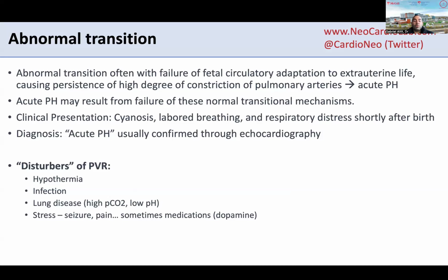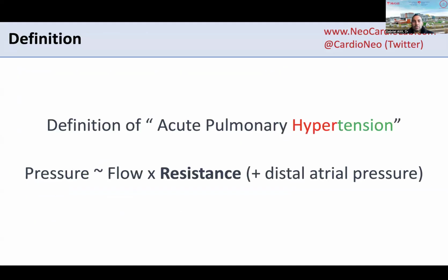Of course, if the baby's hypothermic and preterm, we need to normalize temperature. Of course, if the lung disease is full blown, you're probably not going to be able to achieve adequate pulmonary vascular resistance drop if you don't have adequate recruitment and adequate ventilation to perfusion matching. Because if all your alveoli are collapsed, the iNO will never get there, of course.